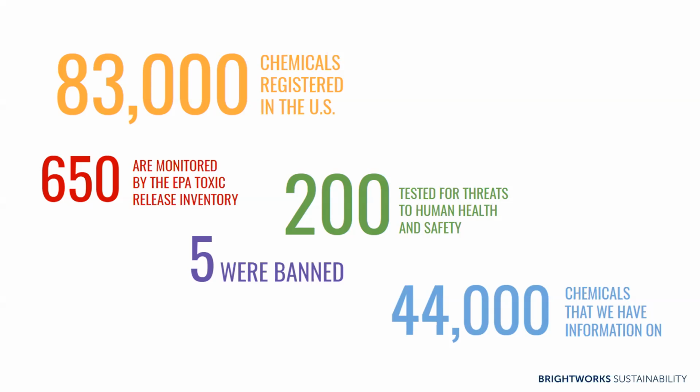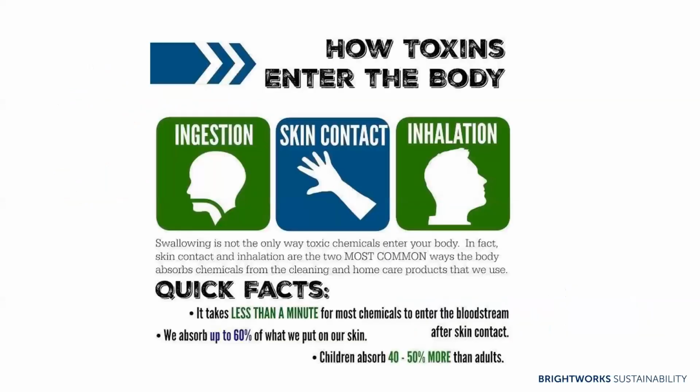So this is really shocking, and this is why the building industry and the LEED credit has put a focus on getting more information about the ingredients that are going into our buildings. And this is important because for those chemicals that happen to be toxic for us, there's 3 main ways that they can enter our body, and some chemicals enter the body in different ways. They can't all be ingested. They can't all enter our bloodstream through skin contact and inhalation. It's usually one or 2 of these.